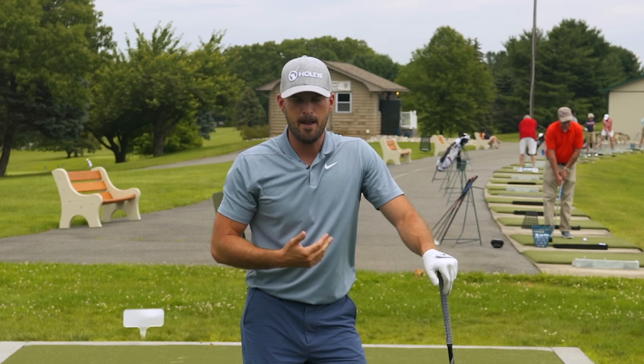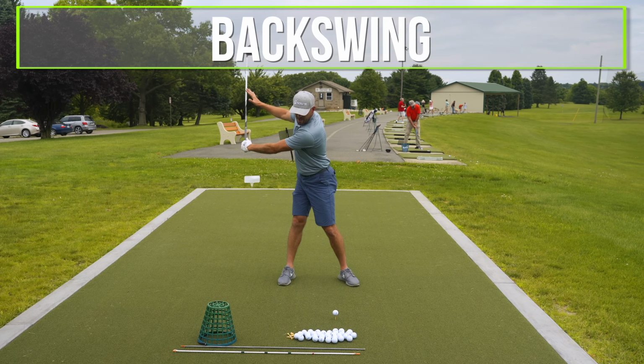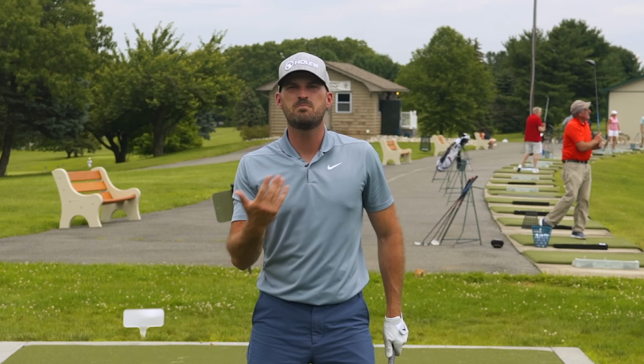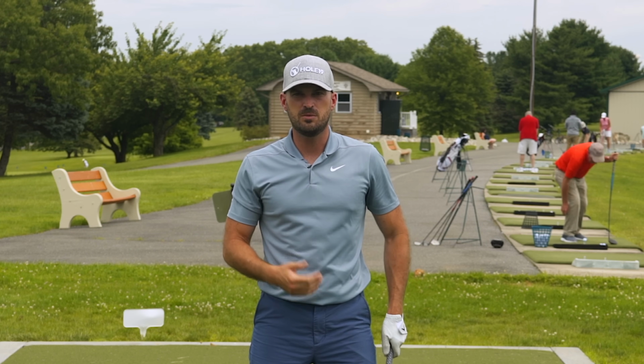How do we do that? Well, in terms of the golf swing, there are three different segments: how you set up to the ball, the backswing, and the downswing. Each one of those has important pieces that will help dictate whether you can do this or not. I have two of them that I think are the most important.